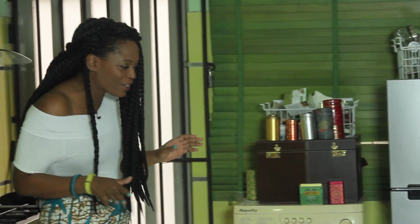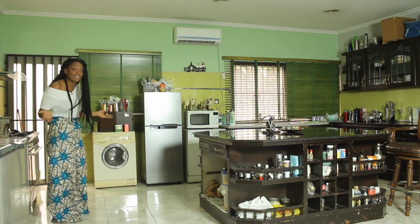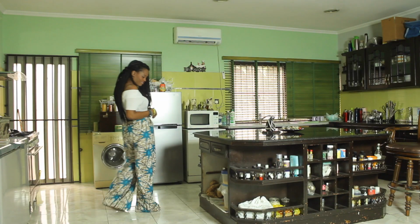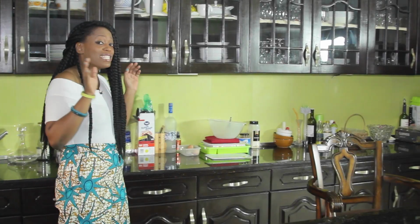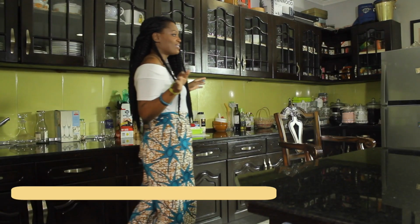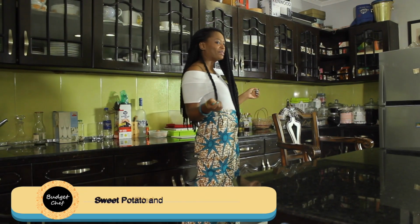In here, I have got some onions. Onions always make a meal look good. I've also got some sweet potatoes, so I might be able to do something with that. But what do you make with sweet potatoes? That's the question, right? Okay, so I'm going to need something to go with my sweet potatoes. I can't just make a meal out of sweet potatoes.